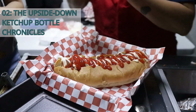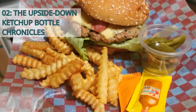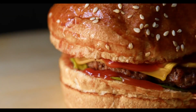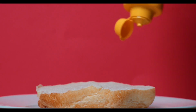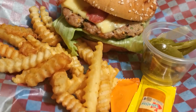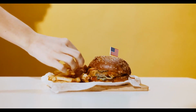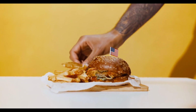Number 2, the upside-down ketchup bottle chronicles. Because condiments just can't catch a break, welcome to the enigma of the upside-down ketchup bottle. As kids, we learned to shake the bottle and smack its 57 with vigor, all in pursuit of that elusive tomato goodness. Enter stage left, gravity and physics. Simply turn the bottle upside down and let gravity do the dirty work, making use of the ingenious design and no pounding necessary. Embrace this saucy revelation, and never again will you slam a helpless ketchup bottle into oblivion.